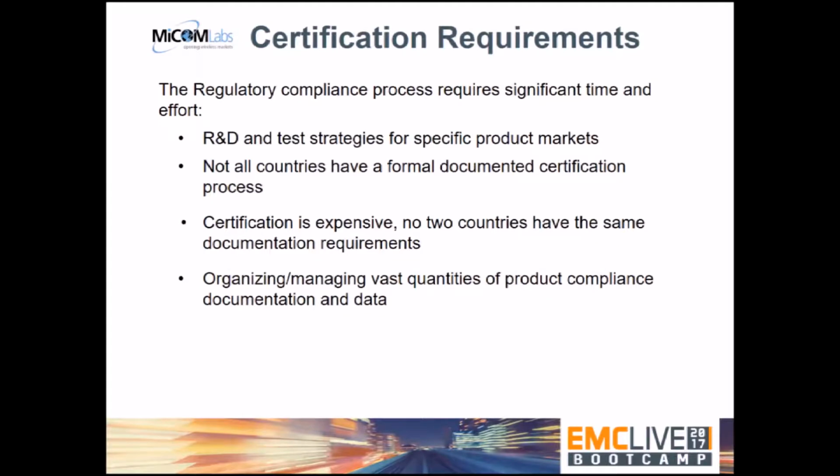Developing appropriate test strategies for particular markets will be required for a successful product launch, and depending on the product type, this may not be easy. Not all countries have a formal, documented route to certification. Applying for country certification can be expensive. Compiling a unique documentation package is required for each country. No two countries will have the same documentation requirements.